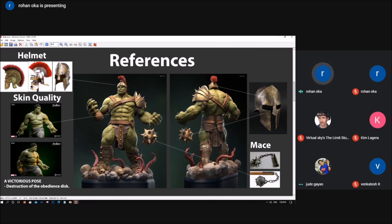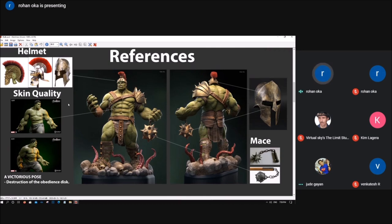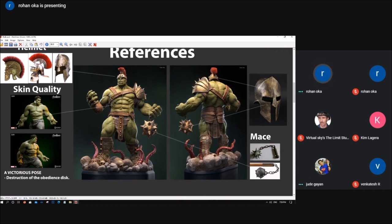So these were some of the helmets that I looked at, the ones with the spiky hair and the damage details for the helmets while they're in the arena. For the skin, as I said, I looked at this collectible on the left-hand side for skin detail, for subsurface detail. And in terms of design, there wasn't any exact one-to-one design that was already made for the pose and for his armory.